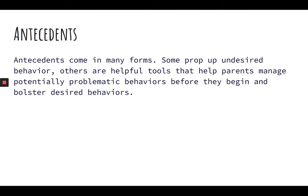Antecedents come in many forms. Some prop up undesired behavior, and others are helpful tools that help parents manage potentially problematic behaviors before they begin and bolster desired behaviors.